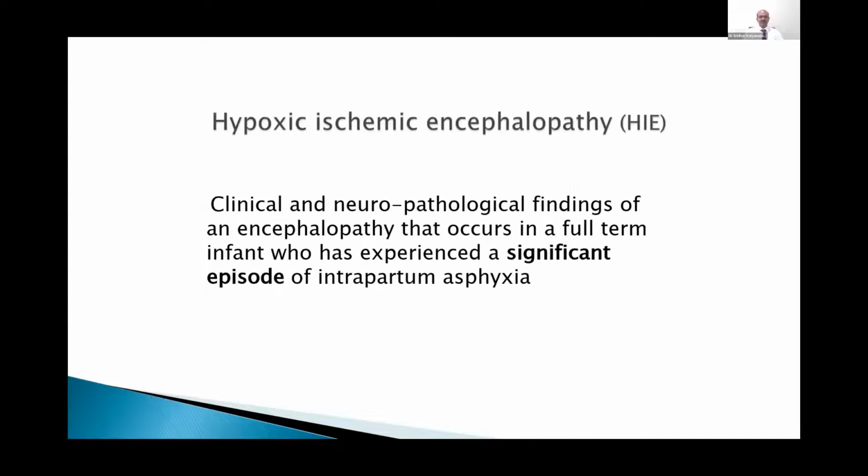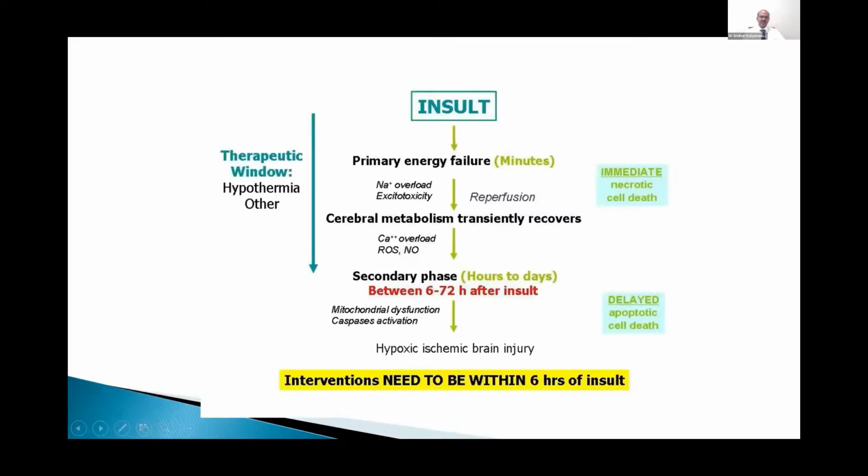asphyxia has persisted. So hypoxic ischemic encephalopathy is an important outcome we are looking for in asphyxia, because even though multi-organ dysfunction can be there, the most important long-term factor is the brain. That's why we are focusing so much on the brain in terms of asphyxial injury. So HIE is a clinical and neuropathological finding of encephalopathy that occurs in a full-term infant who has experienced a significant episode of intrapartum asphyxia. So these are important. Intrapartum asphyxia should be documented as a significant episode, and there should be features of abnormality in the brain, both clinically and possibly on imaging.